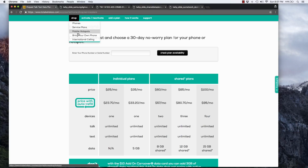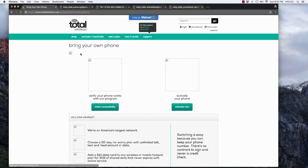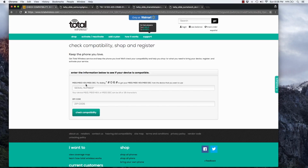Now, if we look under shop, we'll see that they have a bring your own phone plan. So we're a big fan of bring your own phone plans on smartphonematters.com. And because they use the Verizon network, you'll need to make sure that your phone is compatible or check that it can be registered. You'll see that you'll need to enter the serial number or MEID of your phone and your zip code. And they'll use that to make sure that they have service on the network in your zip code. And then they'll check that MEID of your phone to make sure that Verizon will let them register that on the network. That's very similar to many of the other prepaid wireless plans that we've looked at that use the Verizon network.